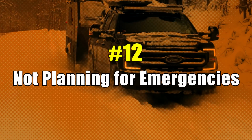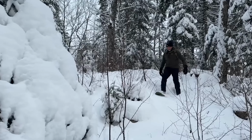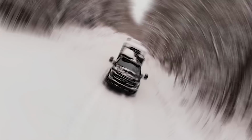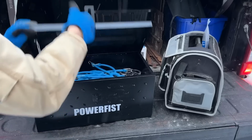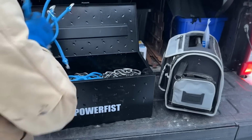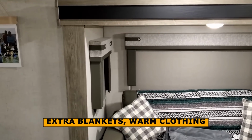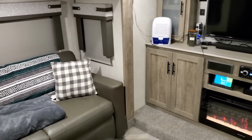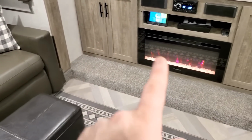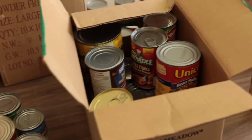Winter RV adventures require more than just standard camping preparation. Sudden weather changes, mechanical issues, or unexpected delays can quickly turn serious in cold conditions. Here's how to prepare for winter emergencies and keep your adventure from becoming a crisis. Start with a comprehensive emergency supply kit. Pack enough supplies to sustain you for at least 3 days without outside help. This means extra blankets, warm clothing, and sleeping bags rated for extreme cold. These become literal lifesavers if your heating system fails. Stock non-perishable food and water, planning for more than you think you'll need.